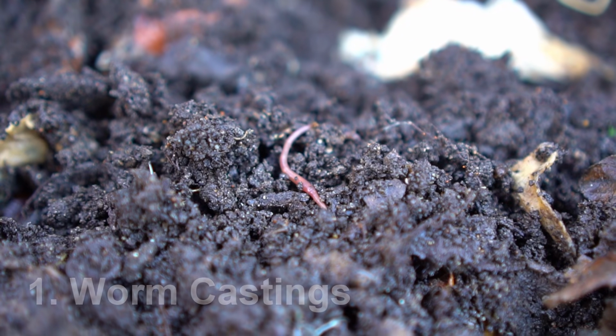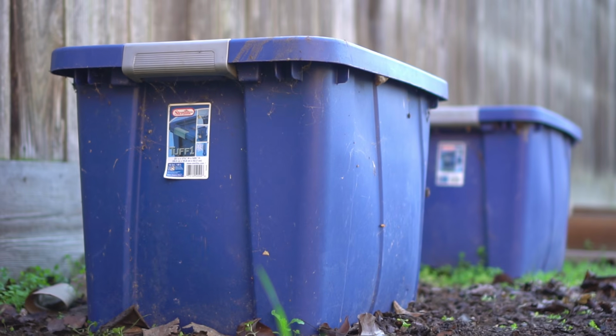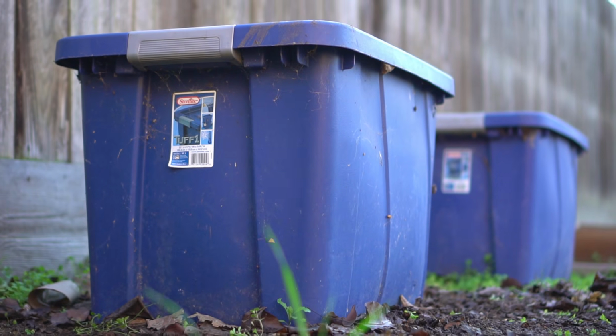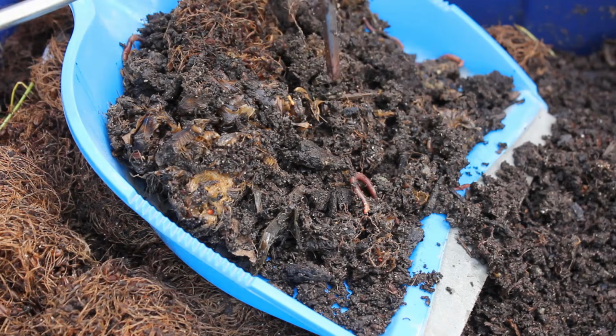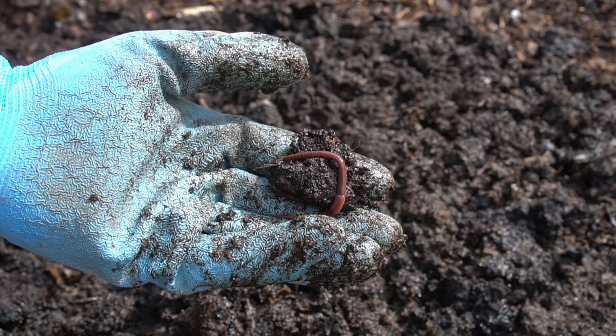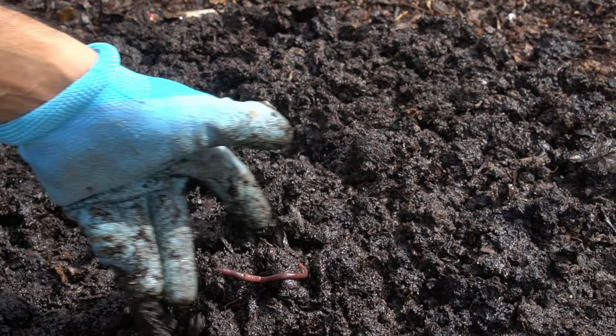Worm castings. I have a lot of earthworms in my garden and my raised beds. However, I mainly keep earthworms in these 2 totes in my backyard, and I feed kitchen scraps to them and they make me black gold, which is worm castings. Worm castings contain live enzymes and nutrients. Worm castings also encourage microbial activity in the soil.